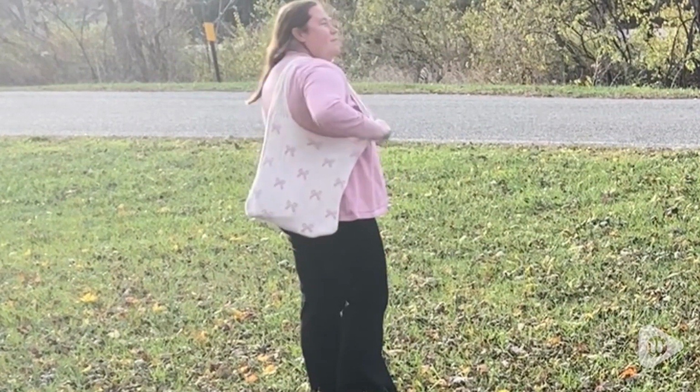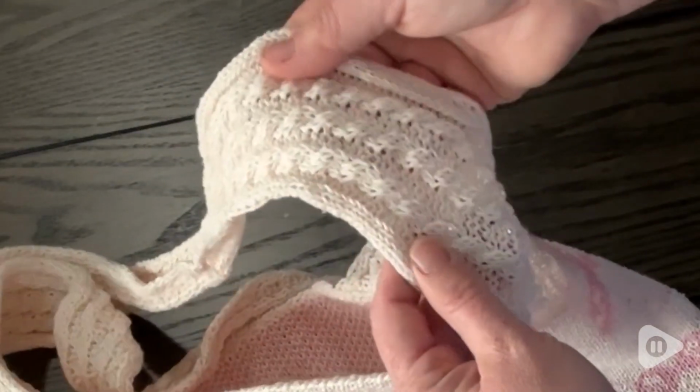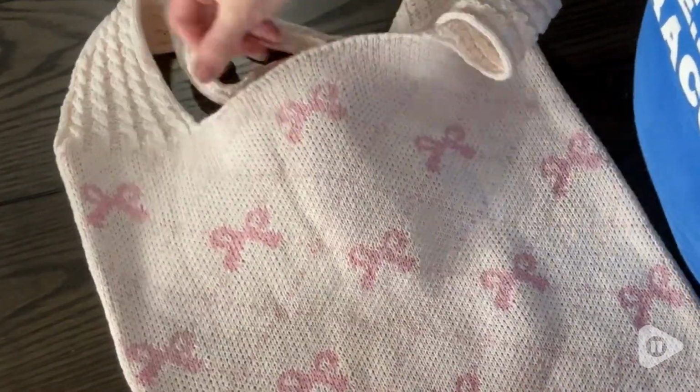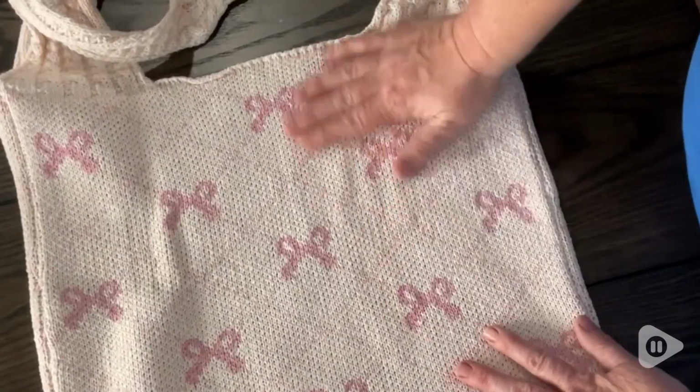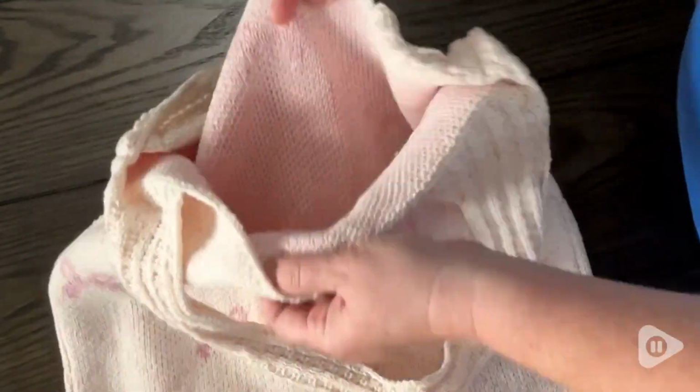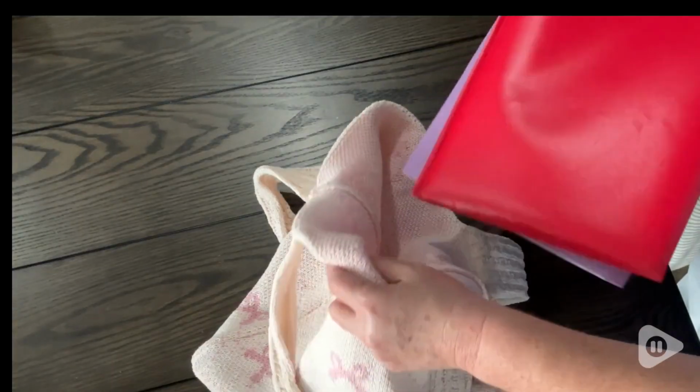I absolutely love it. It's strong and it's soft, and I love the little pink bows that match so many of my outfits. I love the knitted handles. I was very surprised to see how sturdy they were. I love the material is thick and I don't have to worry about the items inside getting hurt.